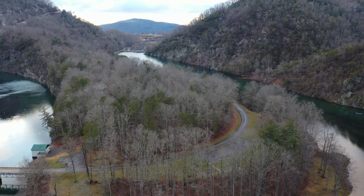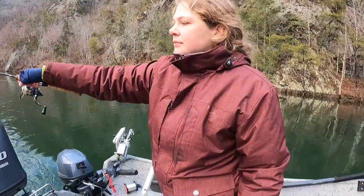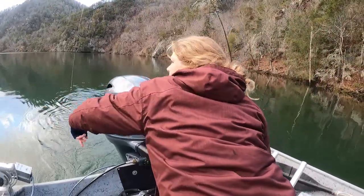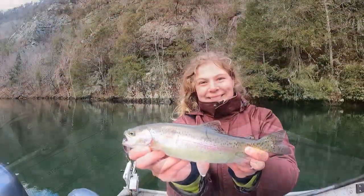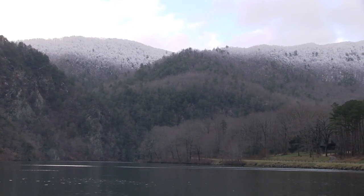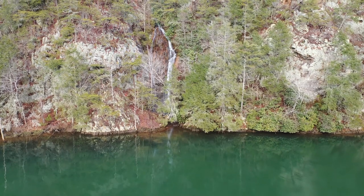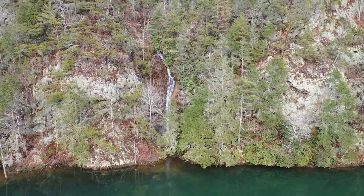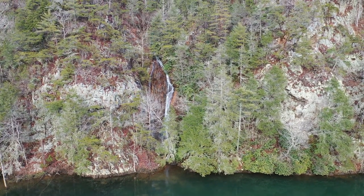Now, a lot of people talk about the monster trout that they catch here. We were not fortunate to catch monsters. We caught a lot of smaller fish, but we were fortunate to hit it on a day after a snowstorm. You can see beautiful landscapes around here. There's actually a waterfall that comes into the lake. Now, we've only been here in late winter. We don't know if that flows in summer or fall, but right now it's absolutely stunning.